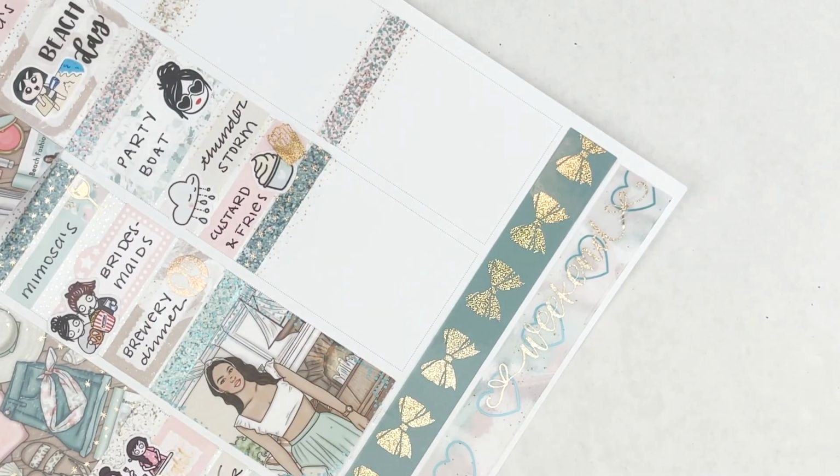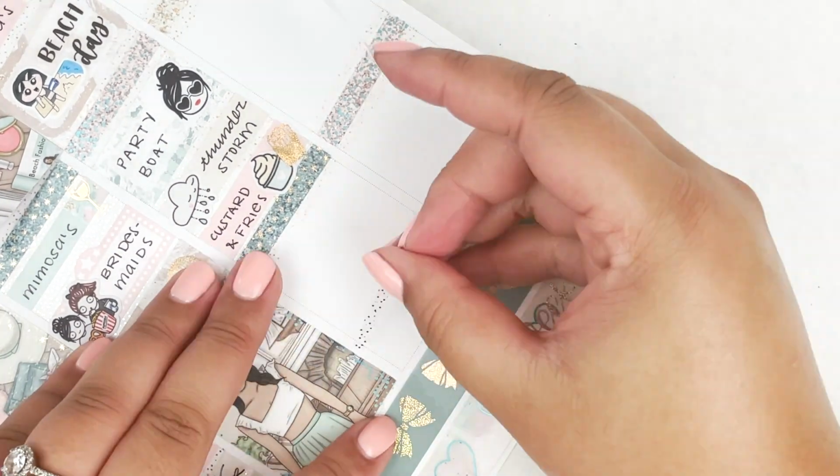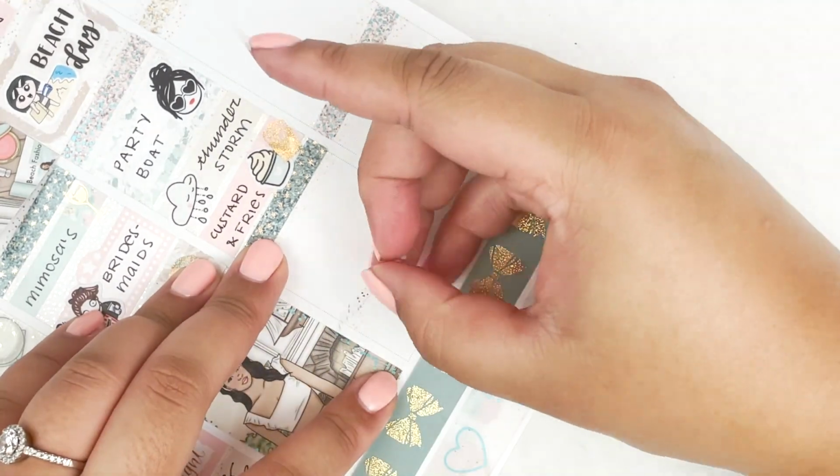So yeah. And then my best friend, the bride, she wanted custard after and boardwalk fries. So we stopped at this really good custard and boardwalk fries place, and we had that.